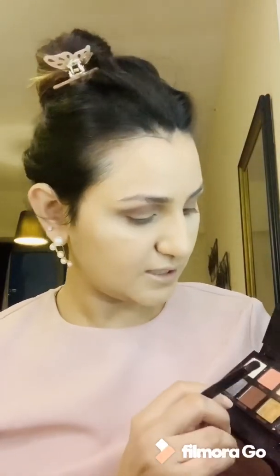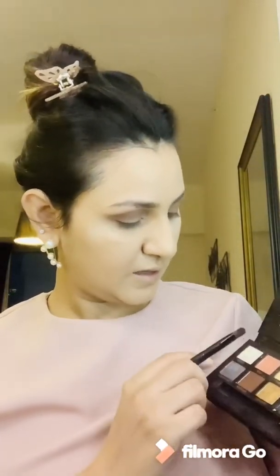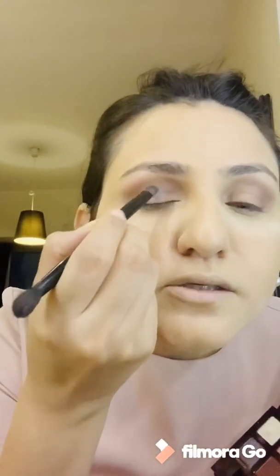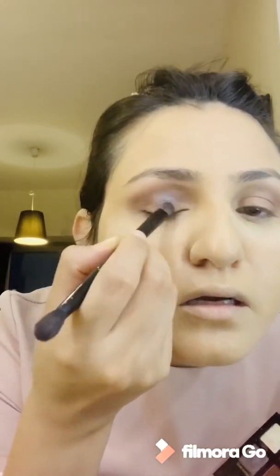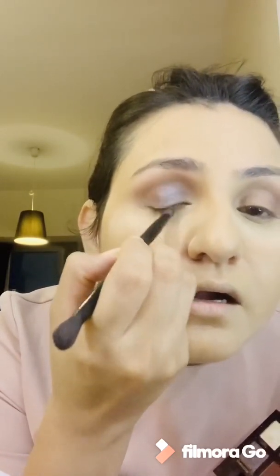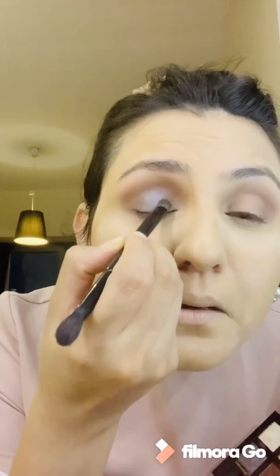Then with the flat side, on the other side of the brush, you can see it's the same brush I'm using, and it's a flat brush. So you can take any similar sort of color. I'm gonna take this color, it's Dimension, and I'm gonna take some color and put it in the center of the lid, only in the center, because we have to put the final shade on the outer side.